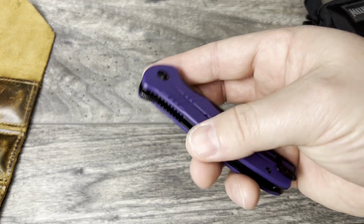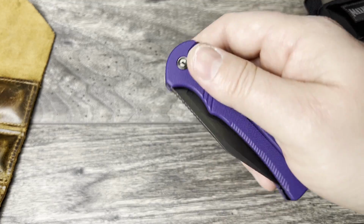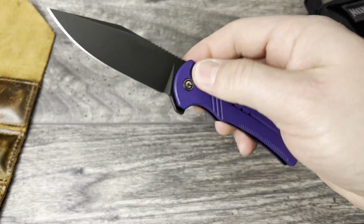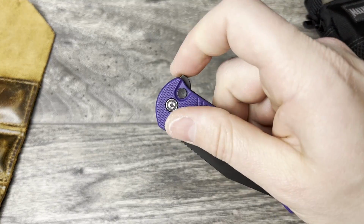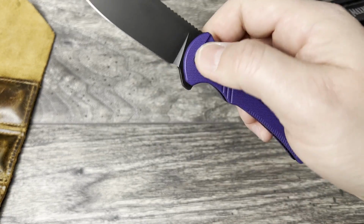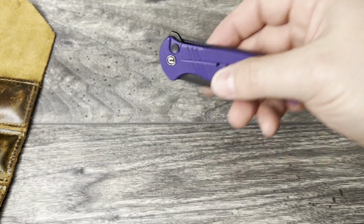The weight's really well done. I expect that we'll probably see some more combinations of color and options from the Cogent, and I imagine that we're going to see many more button locks from Civivi because it's been very well received, very justifiably so. That is my number 3 new knife of 2021 pick.